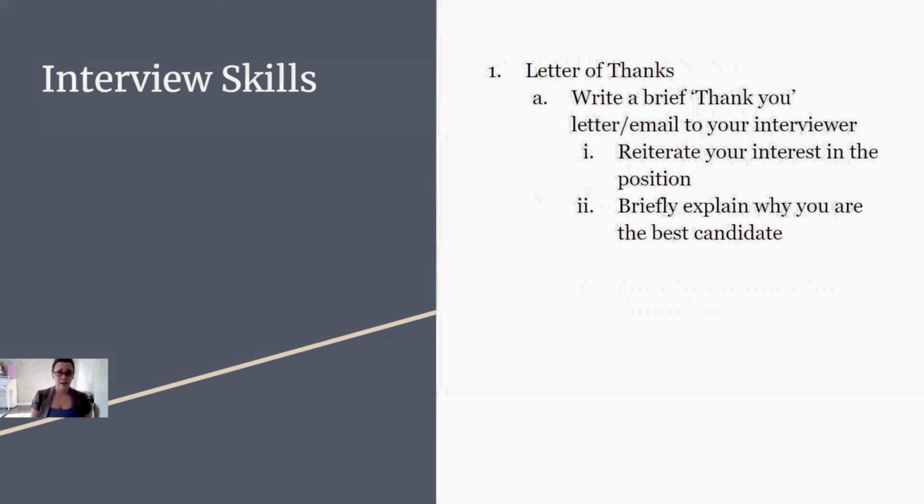And then the last thing is that a thank you letter or an email is super beneficial. So I graduated like 11 years ago. I've been working since I was 16, so maybe 14 or 15 years ago I got my first job. When I would do this, we didn't write thank you letters or emails. Letters were just too much of a hassle, and emails weren't really popular like they are right now.